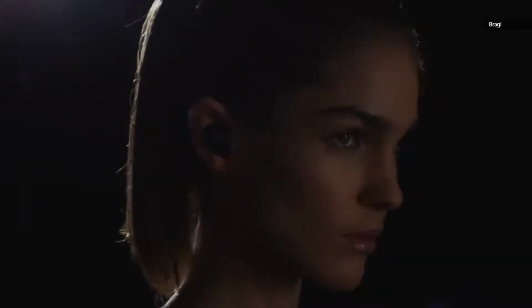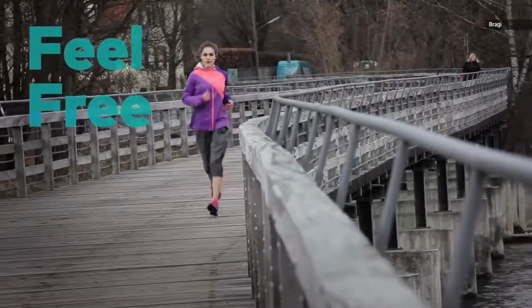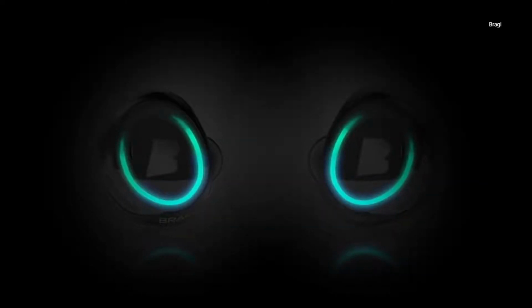About 4 years ago, a company named Bragi burst on the scene with an ambitious new product. The company pretty much wanted to put computers inside your ears. Not only were they true wireless earbuds tethering to your phone via Bluetooth, they were also an activity tracker, a heart rate monitor, and had onboard storage. Perhaps that product was a little too ambitious.